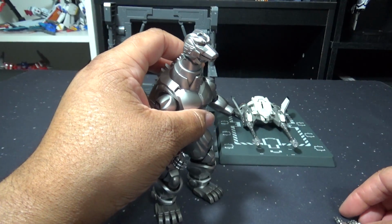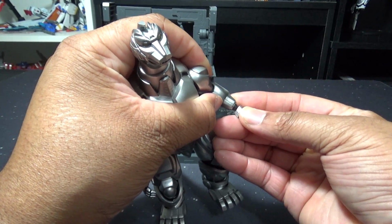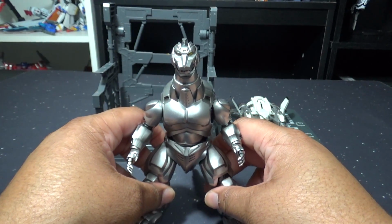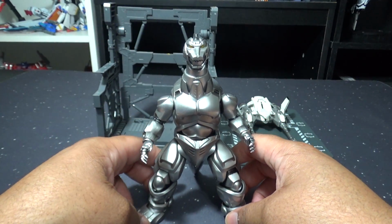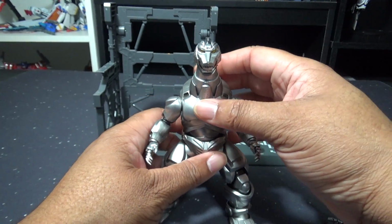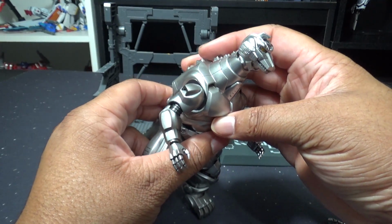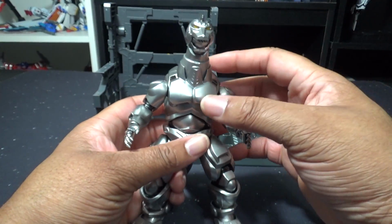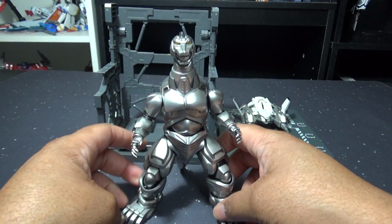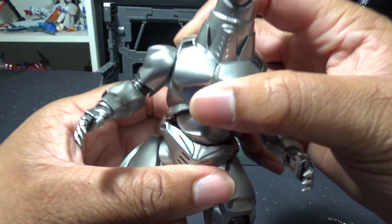I mean, it is definitely a great detailed figure, but I just don't feel like I got $110 worth of money out of it. It's not terrible. It looks great posed, and it definitely looks great next to an actual Godzilla, but otherwise the posability just doesn't really make it all that fun to actually handle and maneuver. So let's go ahead and look at the next gimmick.